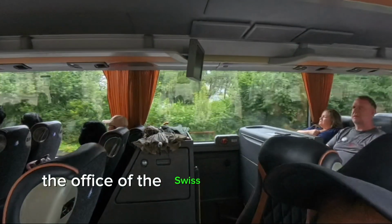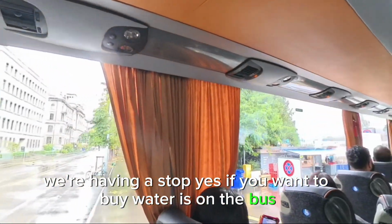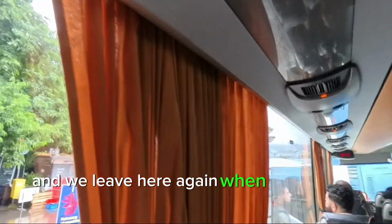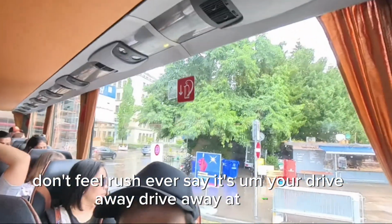The offices of the Swiss Re, here at the side of the Lake of Zurich, we're having a stop. Yes, if you want to buy water, there's some on the bus, and it's a bit more reasonable on the bus. And we leave here again when everyone is back. Don't feel rushed ever. We drive away at 10:40.